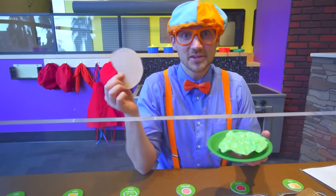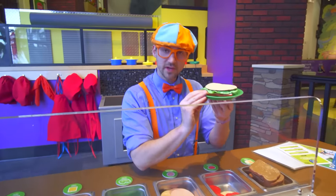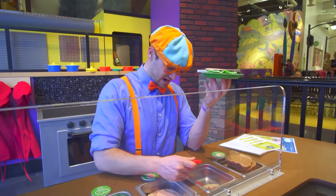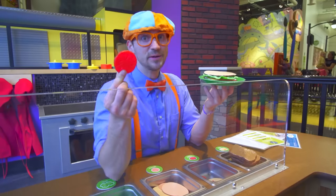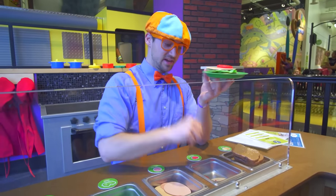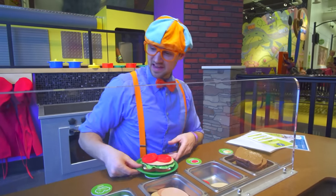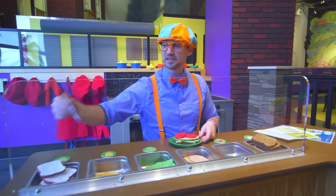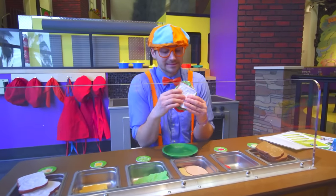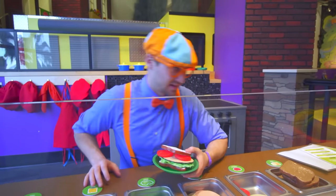Mmm, this looks so good. Let's put that on. Do you see it? What else could it use? How about some more vegetables? Yeah, like a tomato. Yum. Actually, let's put two tomatoes on. One, two. Okay, now all we need is another piece of bread. Okay. This looks so tasty. Let's go serve it again.